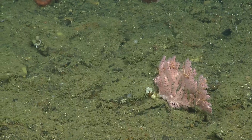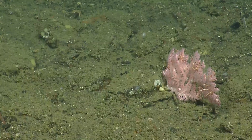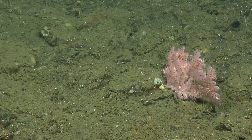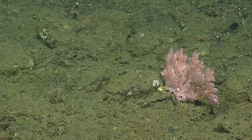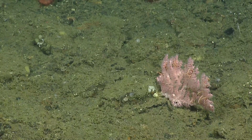Could that be a Primnoella? The polyps look pink, but I can't say I've seen one that branching that small. Usually small, sorry, not Primnoella, Paragorgia. They're usually most likely a bubblegum coral. I was just trying to establish if it could be a coralliid, but it's not. A coralliid wouldn't be flexing like this in the current.